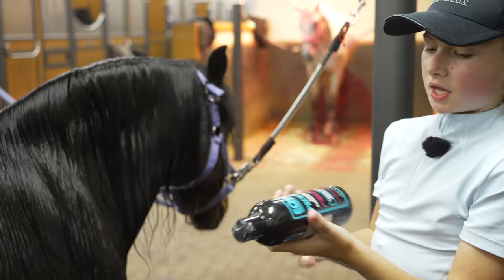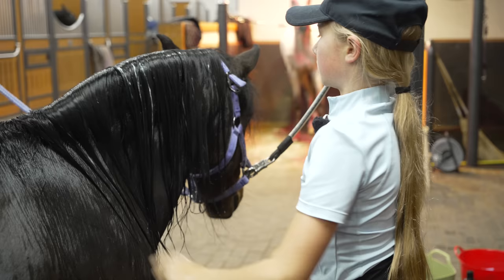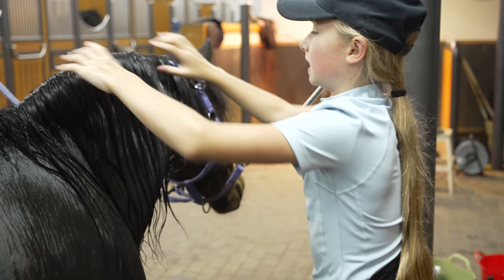So this is the conditioner. I'm not going to use loads. I'm just going to put a little bit in my hands, rub it in my fingers, and then just comb my way through, just like that. It makes it remain nice, shiny, and silky. And it's already getting quite shiny, so you don't have to use that much.